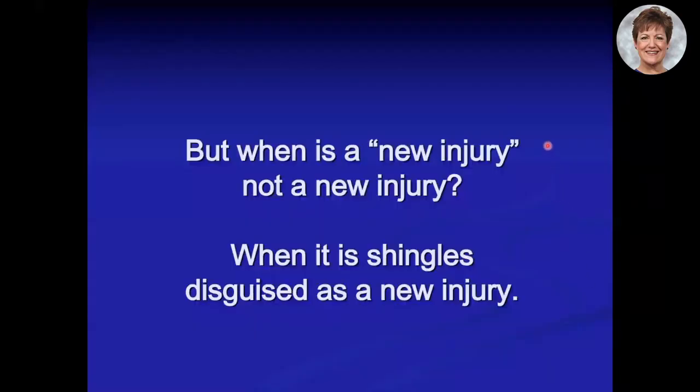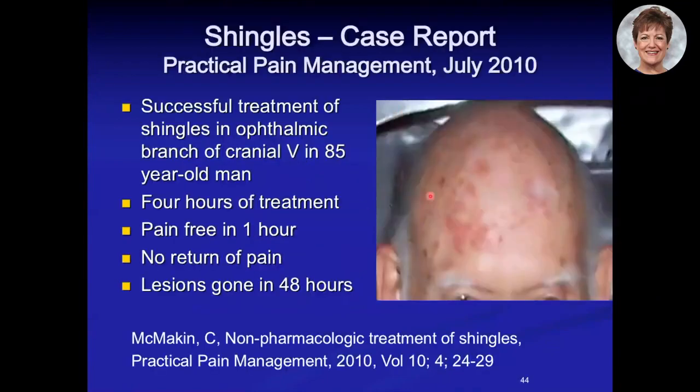So here's a question. When is a new injury not a new injury, right? So there is a frequency protocol that is useful for shingles, only shingles. That's all it's good for, is shingles. There are some patients who show up with a rash, like this gentleman. He was 85 years old. He had a rash on his head, and his dermatologist said that it was actinic keratosis, which is a precancerous inflammatory condition that is treated with inflammation.